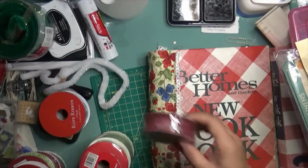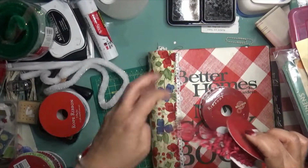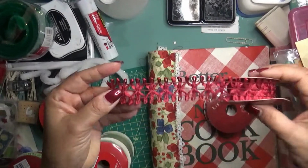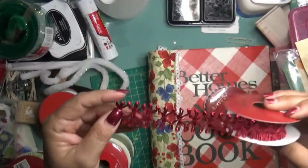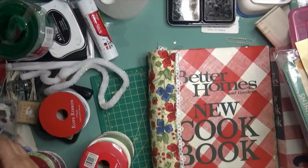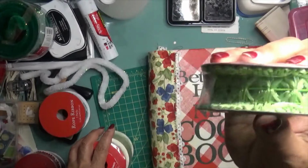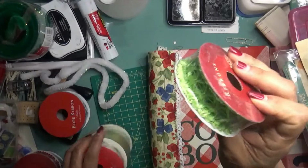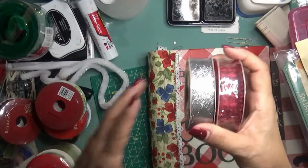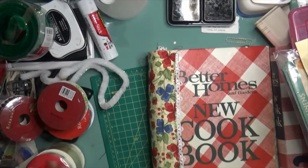This is a holiday ribbon, and I really like this because this will be really good. And you see the cookbook in the back. I'm going to show you guys, but this is the trim, which doesn't have to be Christmas as far as I'm concerned. Then some green one. This is green. And some silver and some more of that. Okay, so that's some of the ribbon.